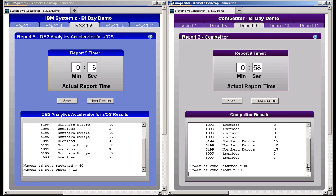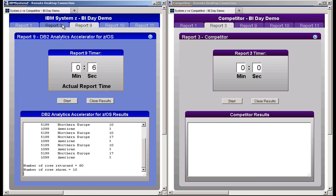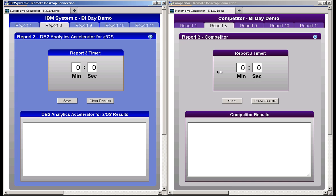Now, some reports are less selective and are therefore more data intensive. For example, reports 1 and 3 require that all 9 billion records be accessed and aggregated to produce the final query result. As queries become more complex and more data intensive, the massively parallel processing architecture used by the Analytics Accelerator really shines through. With data-intensive queries like this, the performance advantage of System Z with the Analytics Accelerator becomes quite dramatic. Let's start report 3 on both systems and let them run, once again giving the competitor a head start.